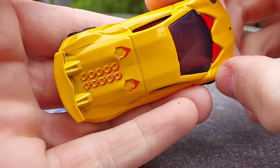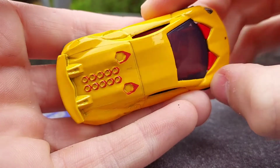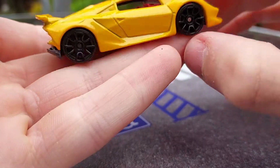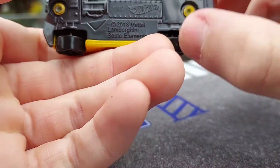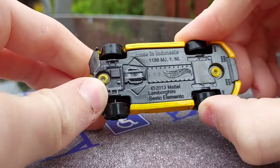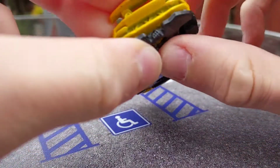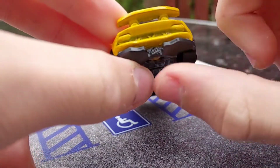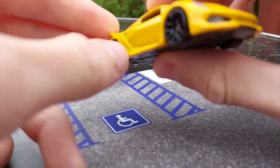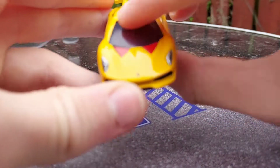Details on the roof, as always with this cast, are those sort of weird hexagonal shapes. Of course, the interior is red, as with all of these, or most of them, should I say. On the base, you can see nice general detail, and not much special with it. And of course, the diff on the back there, I believe that's what it is. Might not be, I can't quite remember. I used to know quite a lot about these, but not so much anymore.